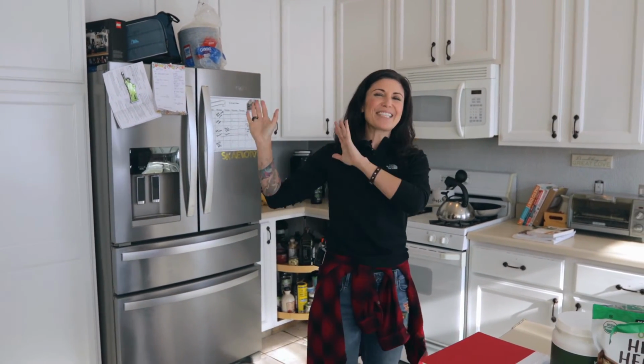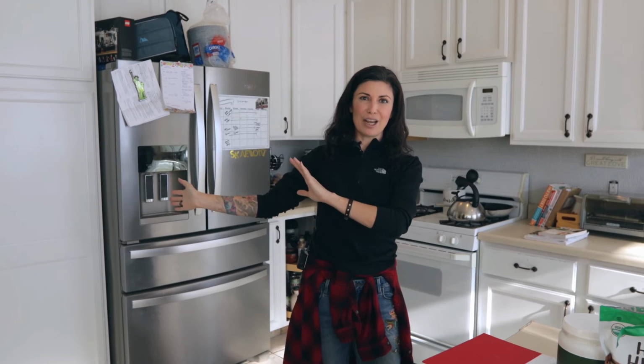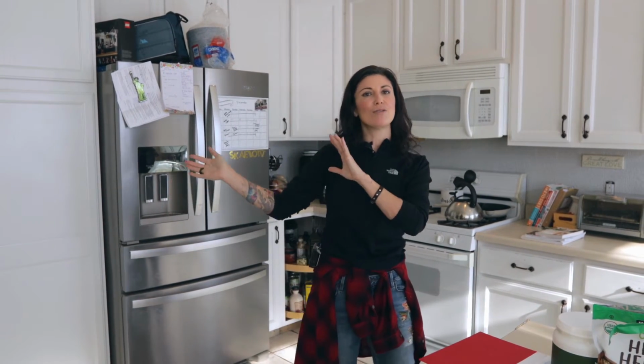Now, as far as getting rid of the food in your cupboard, I don't want you to eat this food. You don't want to have any more growth at this point. So my recommendation is to just get rid of it. Okay, now if that's too hard for you, there is a fun solution.